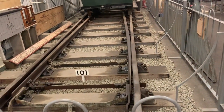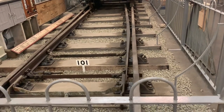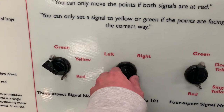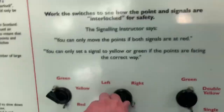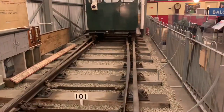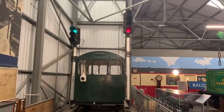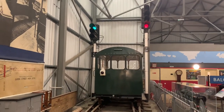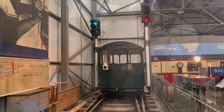This is quite interesting. Very, very interesting to watch. Right, and left. This is very, very interesting. And that's how a junction works.